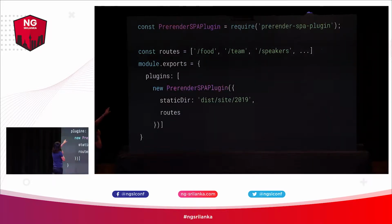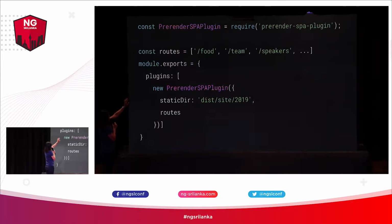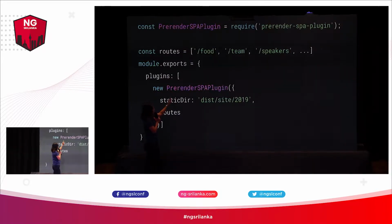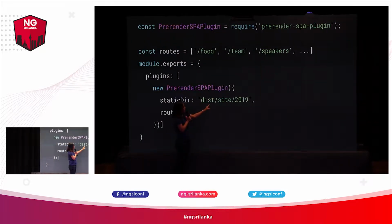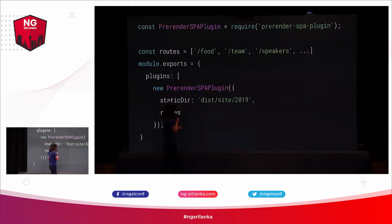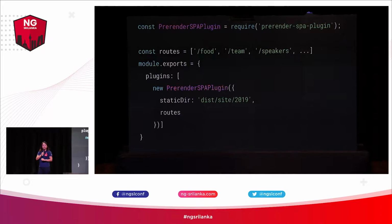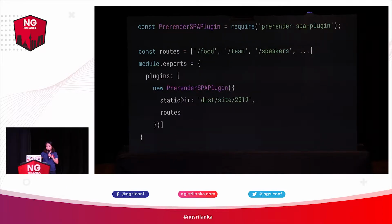So here, what I will do is import the plugin that I installed just now. And then I define all the routes that I want to be pre-rendered as an array. Then in here, I say please use the plugin called prerender-spa-plugin. This plugin is actually using Puppeteer under the hood, but we don't need to write the code that I wrote just now. So you say please save all the generated HTML files to the site 2019 folder, and these are all the routes. Please just run through them. That's all you need to write. Easier compared to just now.